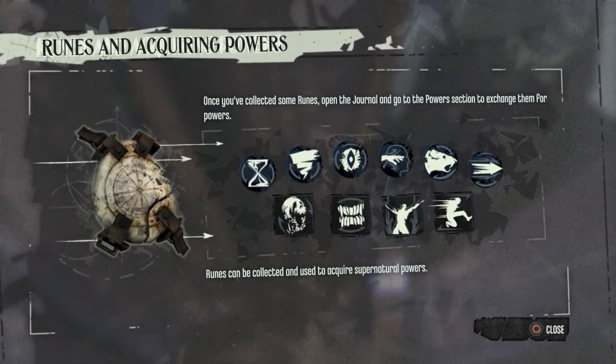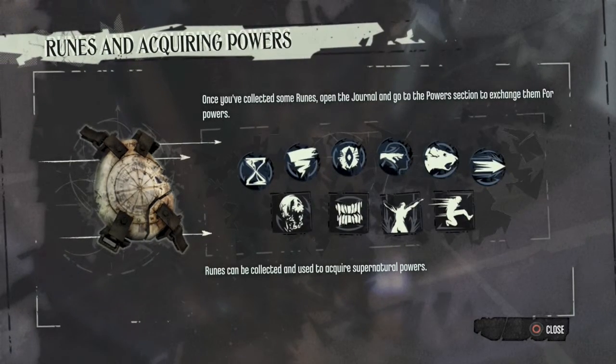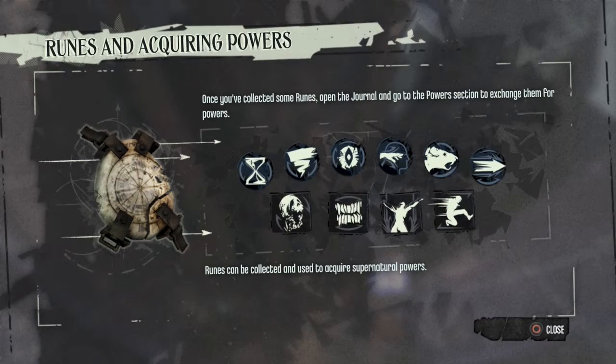Runes and acquiring powers. Once you've collected some runes, open the journal and go to the powers section to exchange them for powers. Runes can be collected and used to acquire supernatural powers.